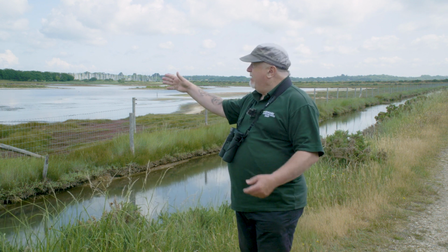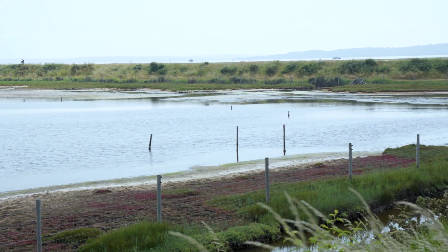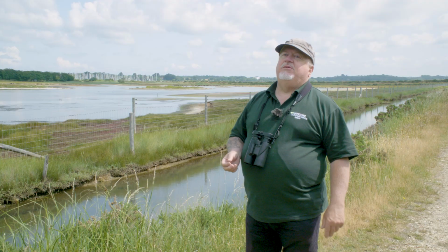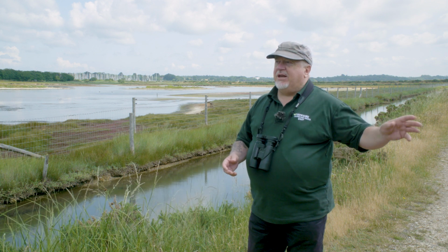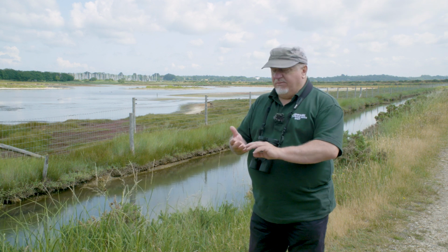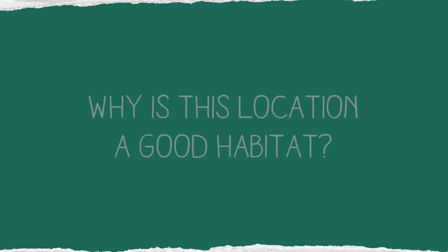This electric fence around here was part funded by the RSPB. They helped support us put it in. Now this is a really important area for a lot of wintering birds, but also breeding species. So these will be protected as SPAs for the wintering brent geese, a lot of waders, but also in the summer a lot of the tern species.